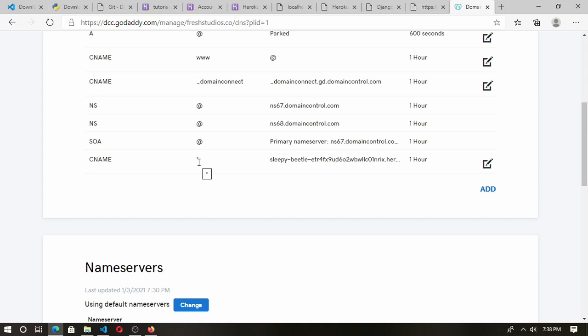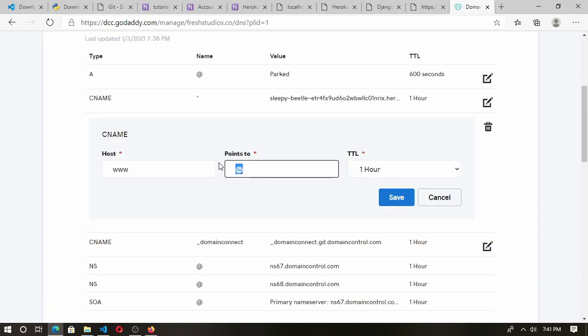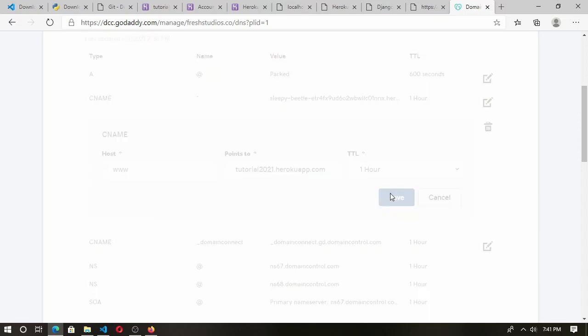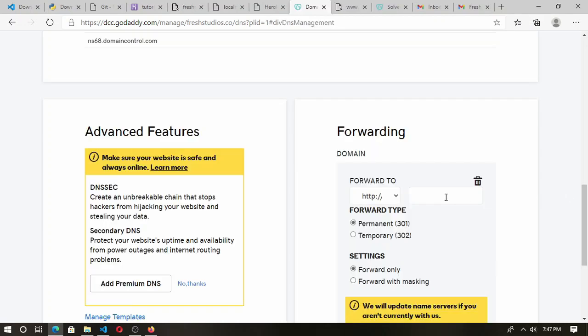Alright, so now that we have the CNAME star working as we would like it to, the next thing that we need to do is, once again, in the records section, that's what this is called, instead of trying to create a new one, actually hit tutorial 2020, or paste in our points to here, and just hit save. Now that we've done all of that, we should be able to go to freshstudios.co and see our Heroku app working properly.